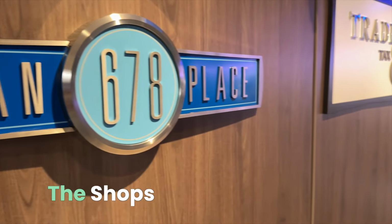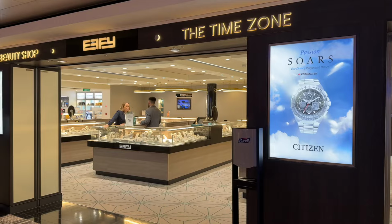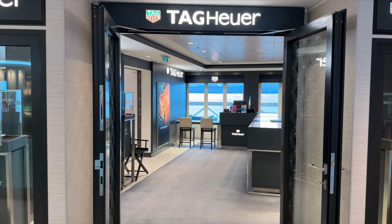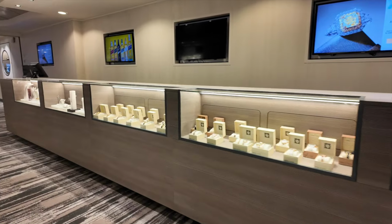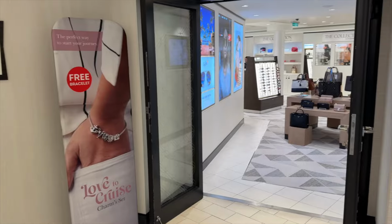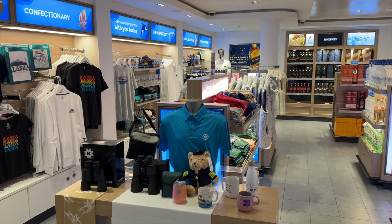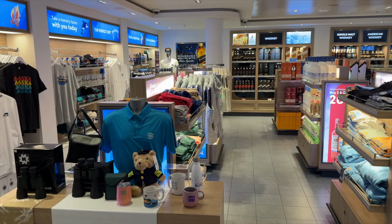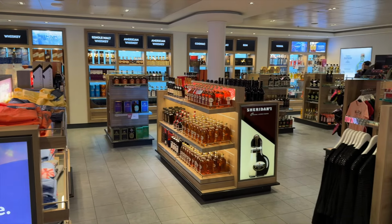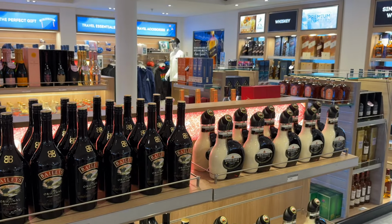Need some retail therapy? There are plenty of shops on board. One of the most popular is the Sandbar. The Sandbar stocks all of your poolside essentials, plus some cute beachwear and accessories. But as you can see, there's more than just pool accessories. You'll definitely want to stop in and check it out.